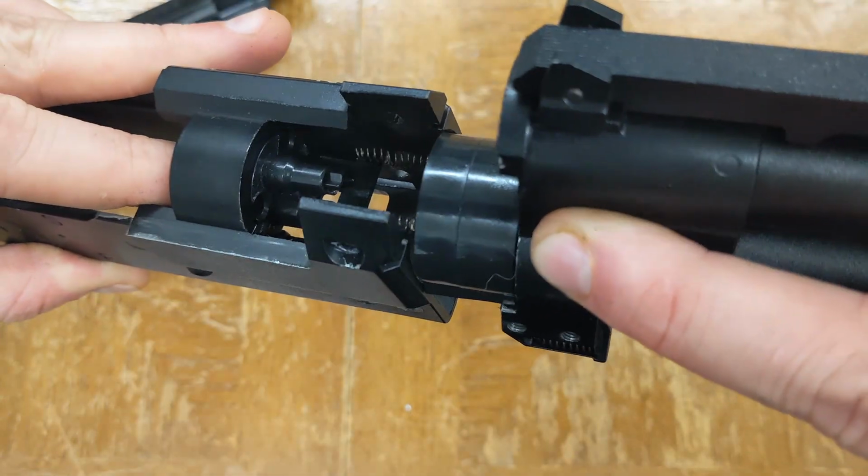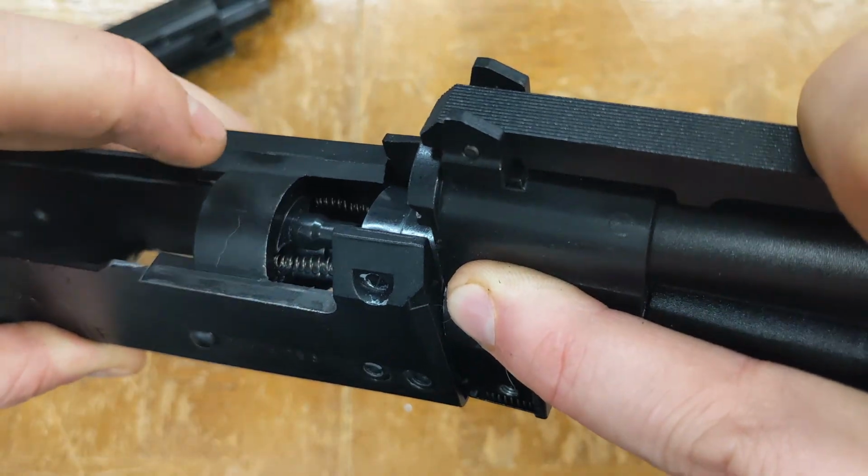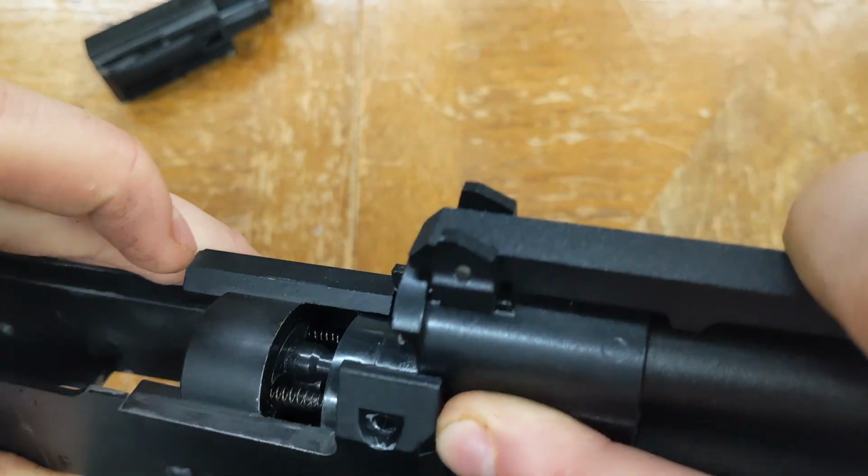Note that these springs look a little funny because I unnecessarily messed with them while trying to diagnose a minor issue. Don't worry about it, this is not from normal wear and tear, it's just because a caveman owns this gun.